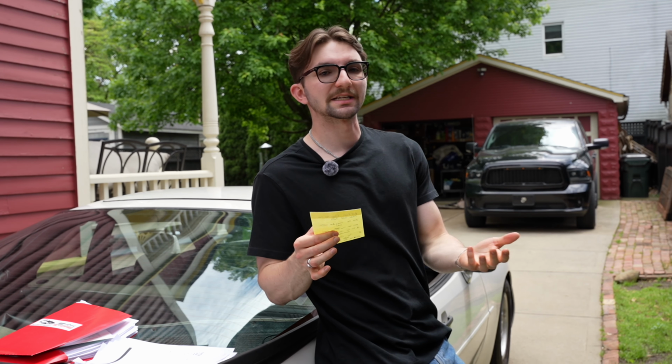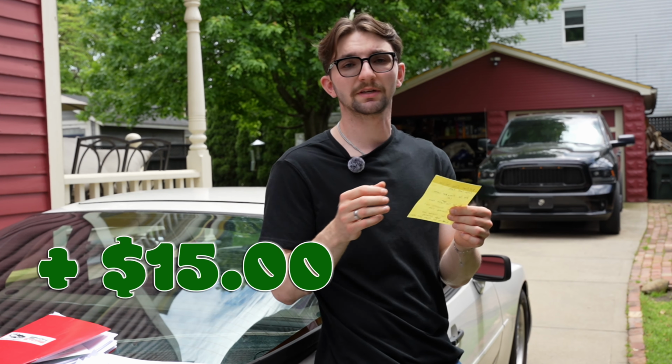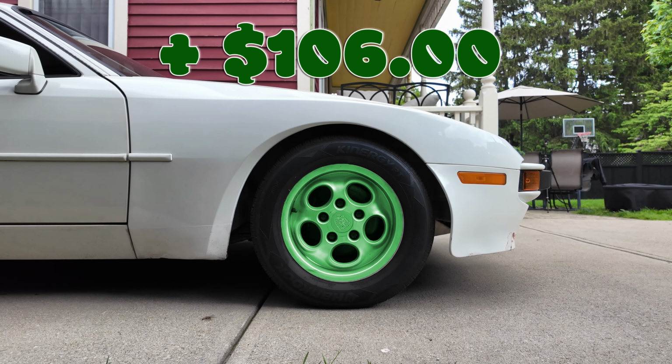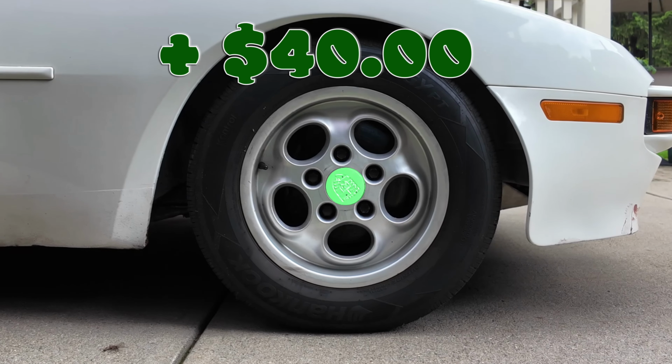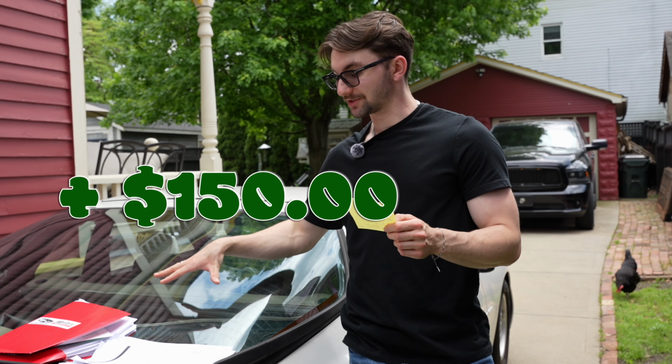Now for just a few miscellaneous bits that I don't necessarily have receipts for, but have been writing down the prices on this note. I spent $15 on some parts for the rear cargo cover. I spent $106 for the new phone dial wheels that I have. And then I spent $40 for the center caps for those. I then spent $150 on the pieces of rear carpet that I have yet to install back here as well.